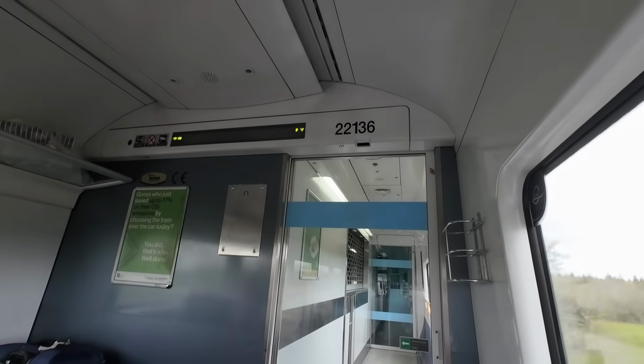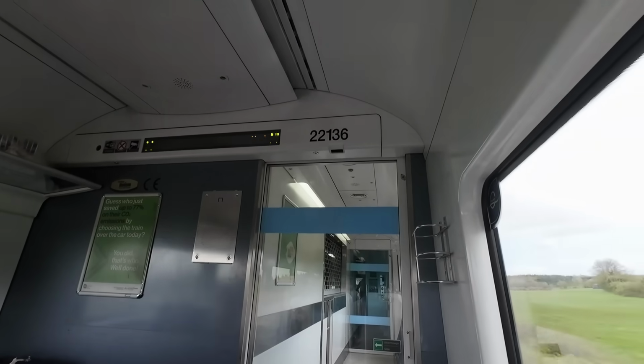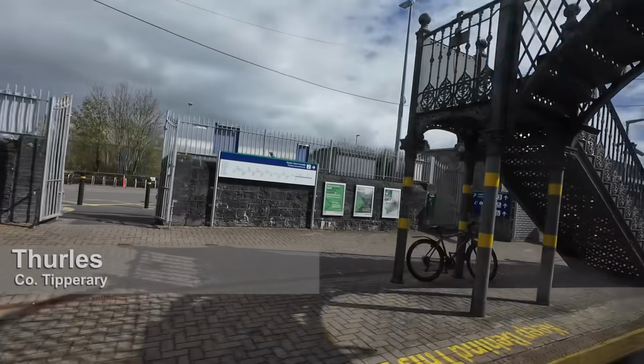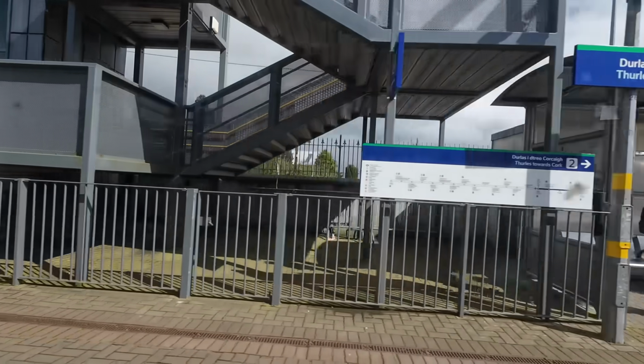And another thing, the onboard digital display doesn't actually tell you when the next station is or what it is, but it does tell you how far away it is. Anyway, I can tell you the next station was actually Thurles, where we arrived at 15:21, 2 minutes late. And watch out for the level crossing to nowhere here as we leave the station.